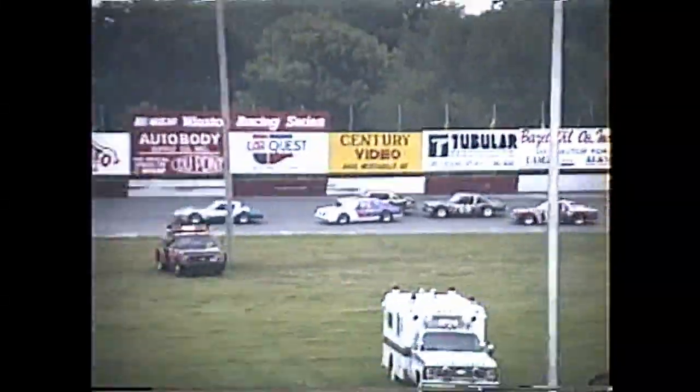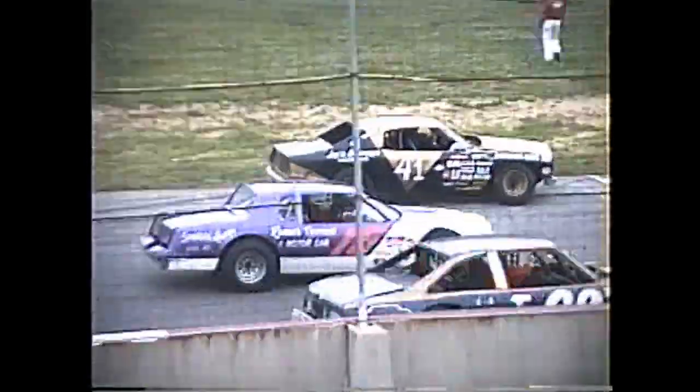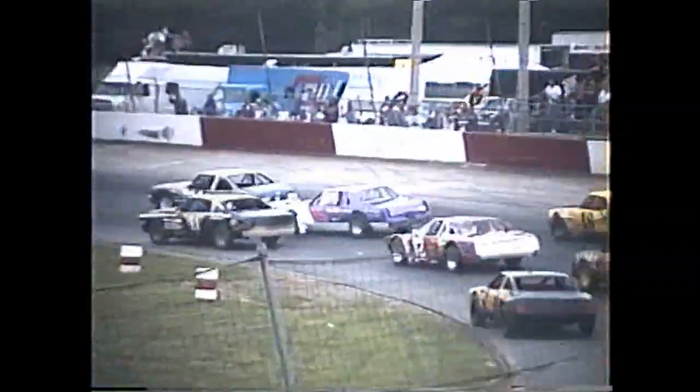The leader down the backstretch is Kenny Thomas. Norman Ackerman with an infield shunt. Oh, and now Norman comes together with Jim New. The leader is Kenny Thomas.